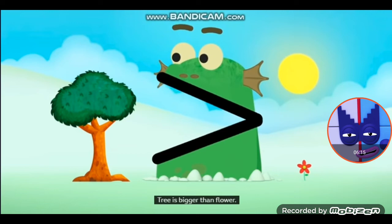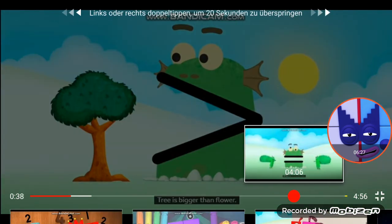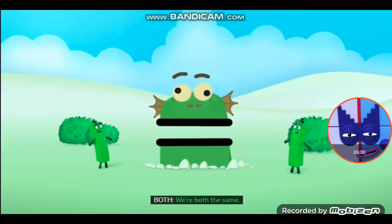But when you look closely, he has a hair in his mouth when he does the less than and the greater than. But if he does the equal, then he has no hair in his mouth. And it makes me very confused, because how can Blockzilla not have any hair in his mouth when his mouth is already open?